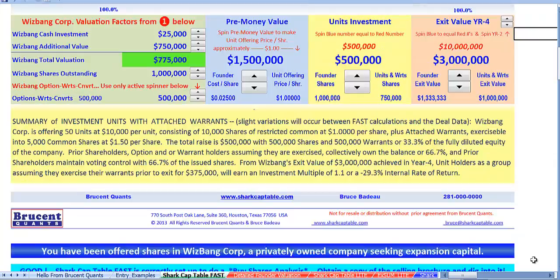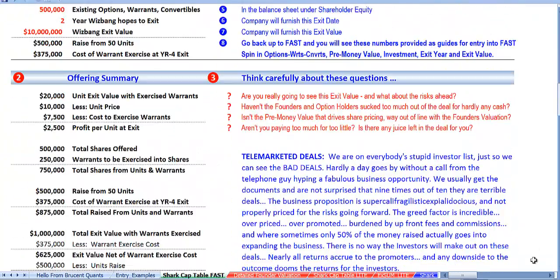So folks, let's go down here and just take a little look at this. Are you really going to see the exit value? And what about the risks ahead? Haven't the founders and the option holders sucked too much out of the deal for hardly any cash? Isn't the pre-money value that drives share pricing way out of line with the founder's valuation? You betcha. And aren't you paying too much for too little? Is there any juice left in the deal for you?